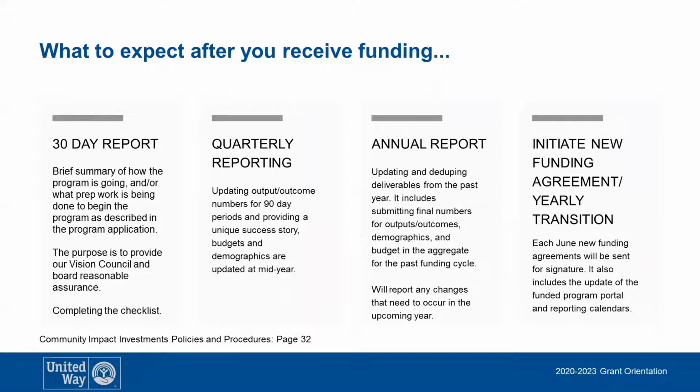And then I believe this is our last slide today. So what can you expect after you receive funding? The first thing you'll do aside from signing that funding agreement is completing a 30-day report, which includes letting us know how is program service going? Are you getting it up and started? This is to ensure to our board that we've made an okay investment or we are flagging programs that are having an issue getting started. Namely pilots. You might take more than 30 days to get started if you aren't already in place.